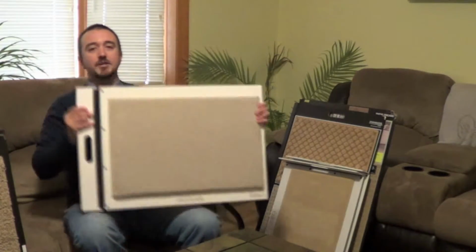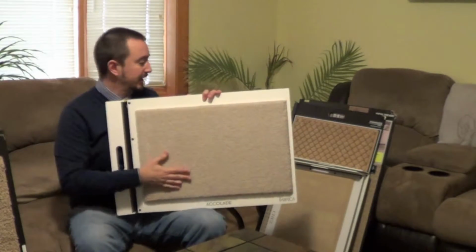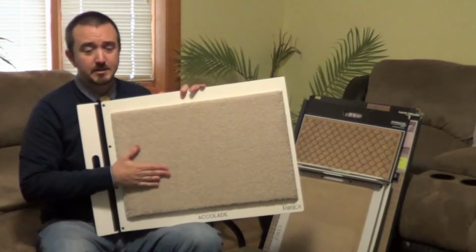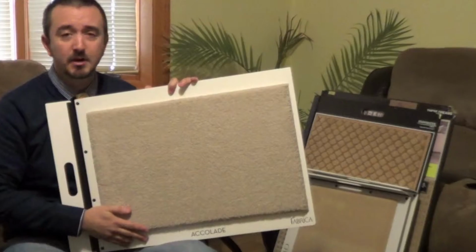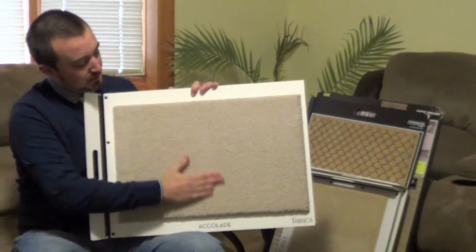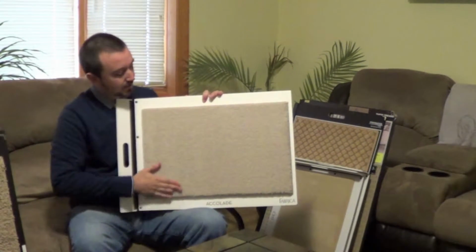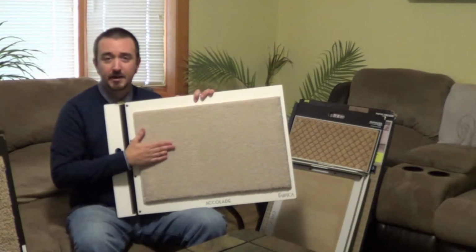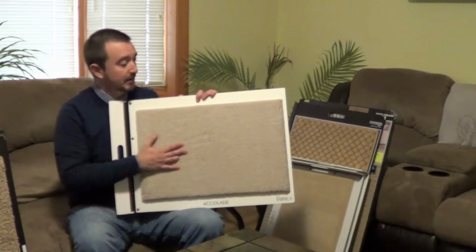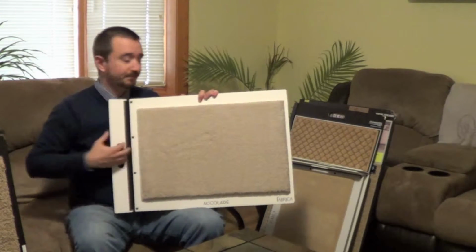This is what's called a textured plush. So something, if that is too smooth for you or too formal, this might be great for you. This isn't going to show vacuum marks or footprints. It's going to have a little bit more texture to it. Not sure if you can pick that up on the camera, but great piece of carpet, great for kids, very durable, especially if it's nice and dense like this one is. It's going to wear really, really well.